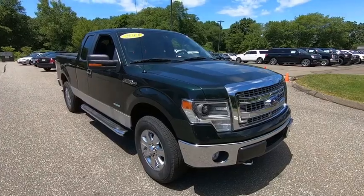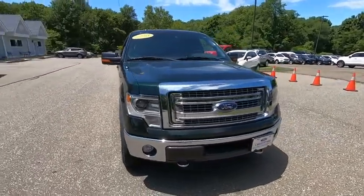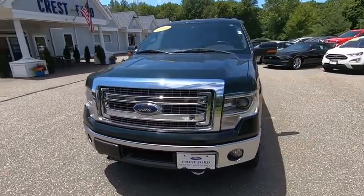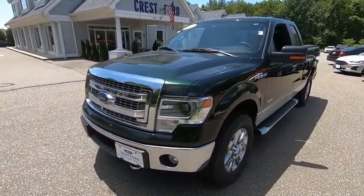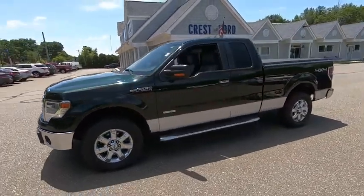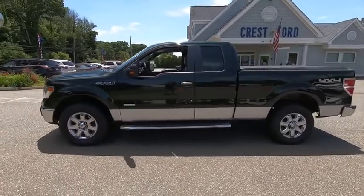You are going to love the 2014 Ford F-150. A Ford F-150 knows how to handle any situation. It's built to follow orders, no whining. This vehicle has less than 85,000 miles. Here are some of this vehicle's great options.